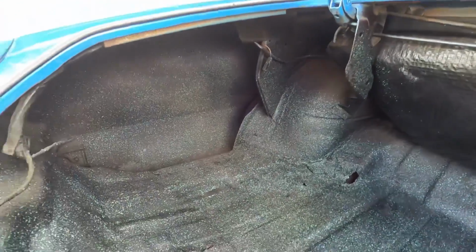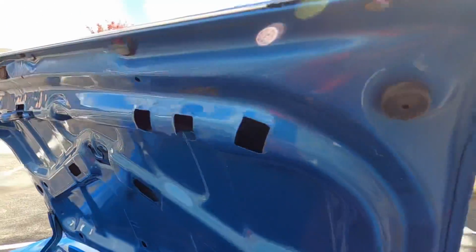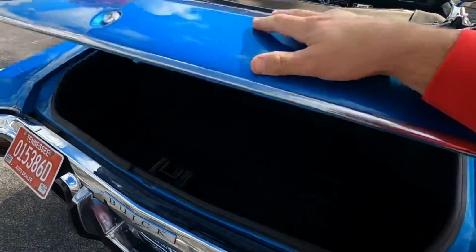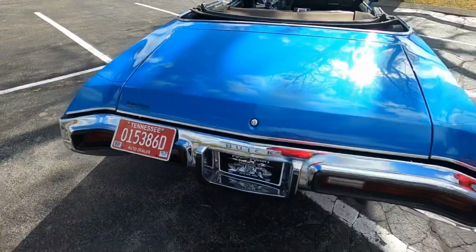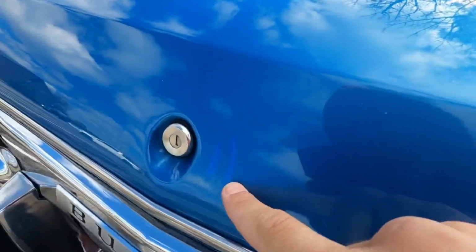Panels look good. Package tray. A little dark in there, but over here. Trunk lid itself. Looks all right. Coming on down with it. A little harder. There it is. Little scuff there on the keyhole. Really missed that keyhole, didn't they?